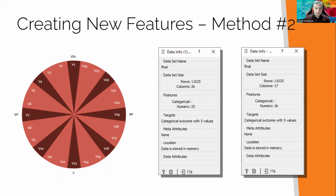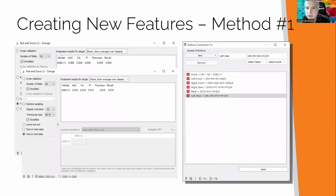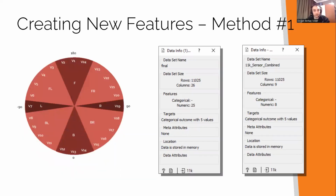I also have a question. I didn't understand: did the number of features increase or decrease? The number of features decreased. Why did it decrease? Because we had 25 numeric features, but after combining them, we had 8. But the sample rows are the same. Okay, I understand.